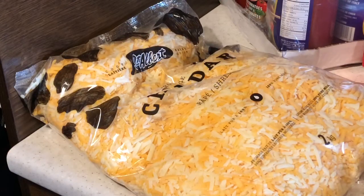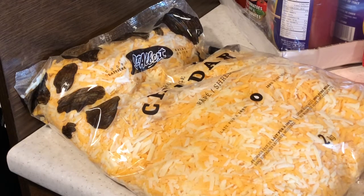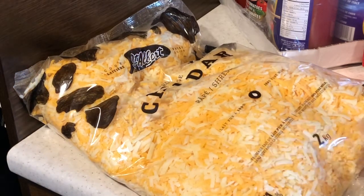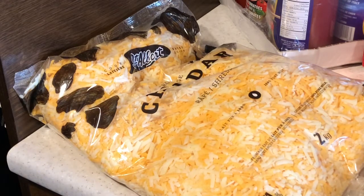I purchased the St. Albert marble cheese. Now, this was $15.99. This is regularly $20.99. Today I purchased it for $15.99. It's 2 kilograms and it was excellent value for money.